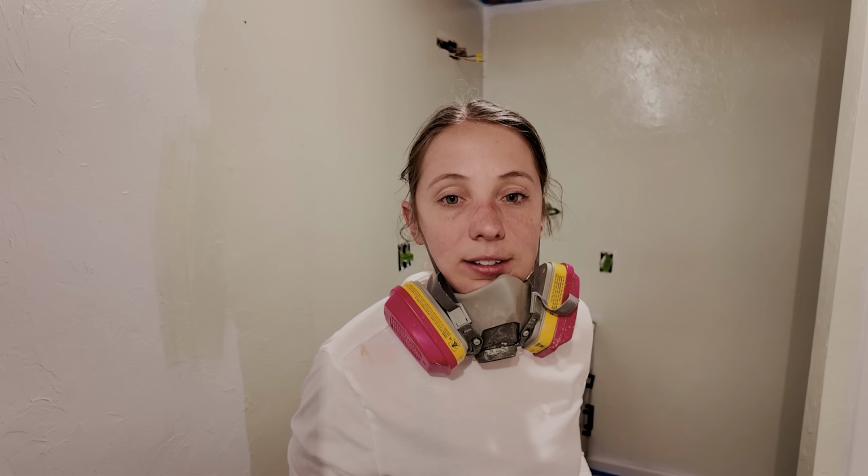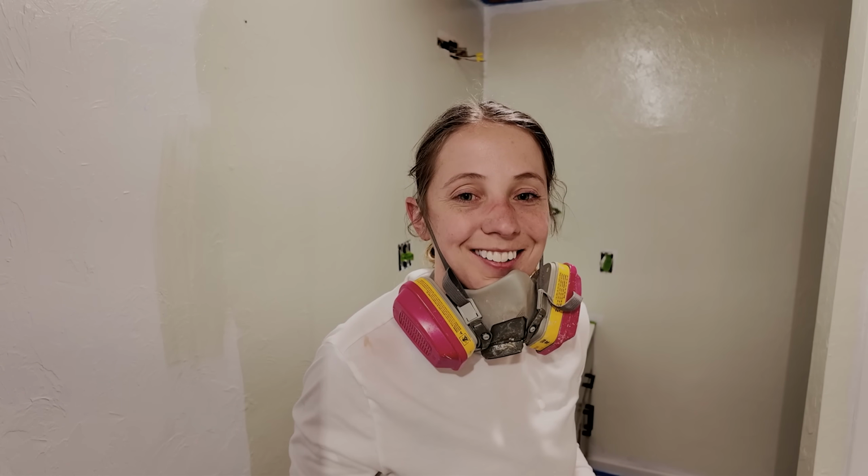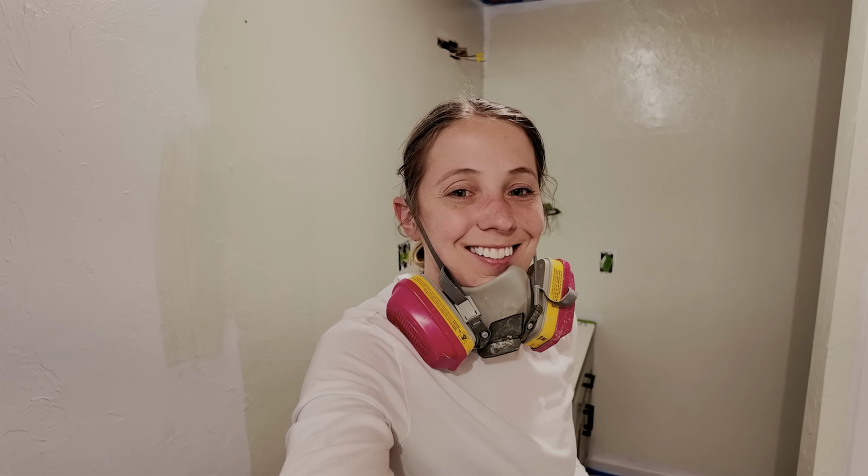Okay, I kind of hate it. It's like a green color, and I thought it was going to be a blue color. Ugh, maybe I'll sleep on it.